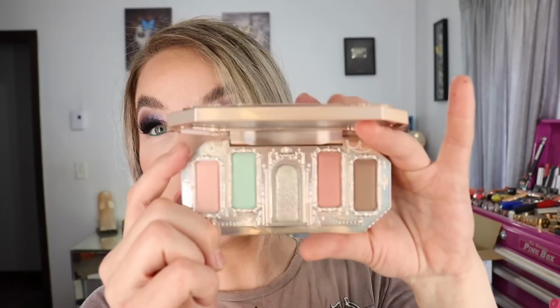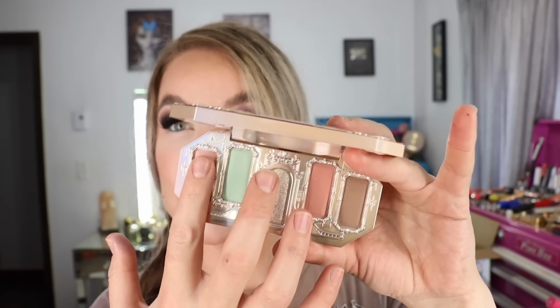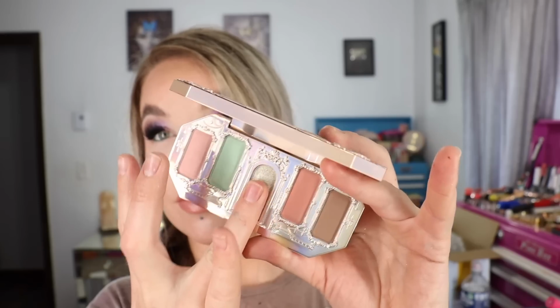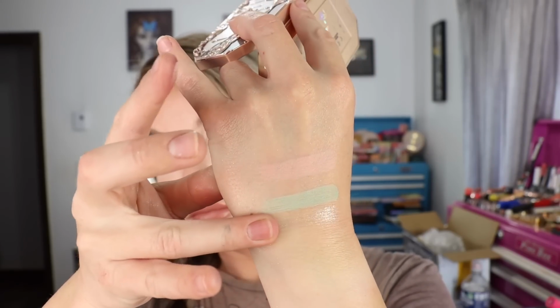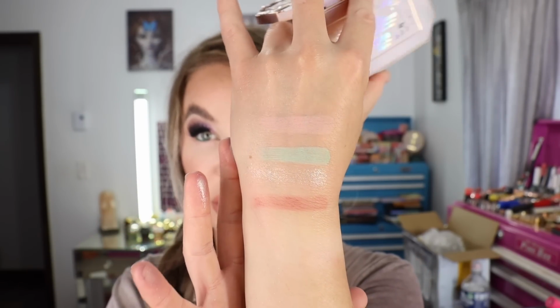And then this center shade right here is a little bit stiff, so I take a flat shader and poke it in there to break the product up because there's quite a bit of binder, but over a tacky base it's got the most beautiful sparkles in it. Out of the 5 palettes, this was the stiffest of the shimmer shades, but again, it looks really pretty over a tacky base. And these mattes are some of the most silky smooth mattes. Now you can see that beautiful shimmer in that color. I love every single one of the eyeshadow palettes in this collection.